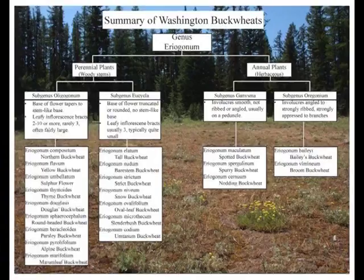We only have five species of annuals in Washington. And we have, what do we have, 16 species of perennial plants. These are the plants that host butterflies. I mean, just about all of these are really good larval host plants for butterflies. Well, these are mostly not.